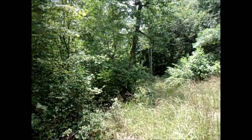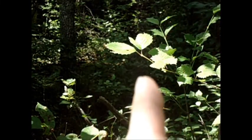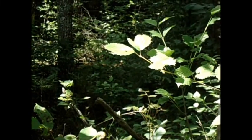And there we are. Okay, I don't know if you can see it very well, but right through there is a pipe, about a 2 or 3 inch pipe with a little blue flag on it. That's the property corner.